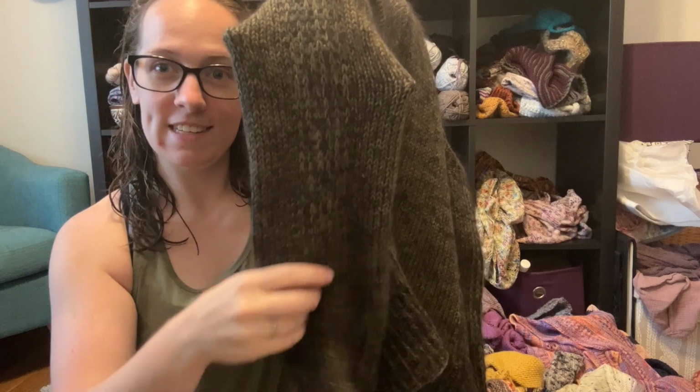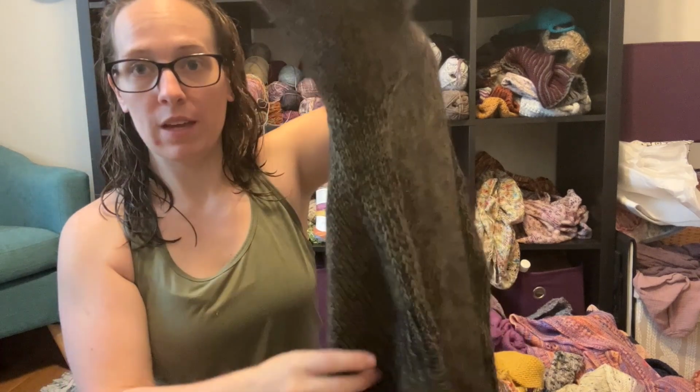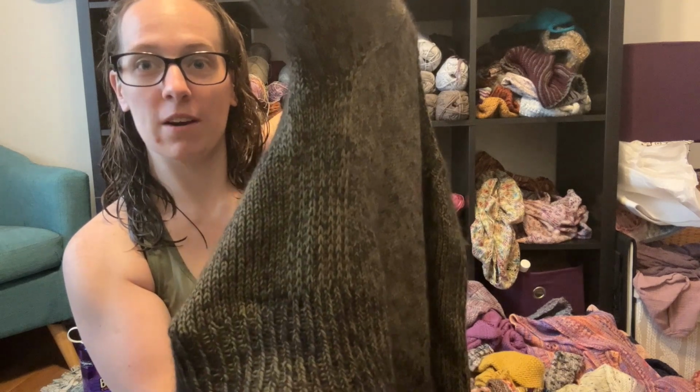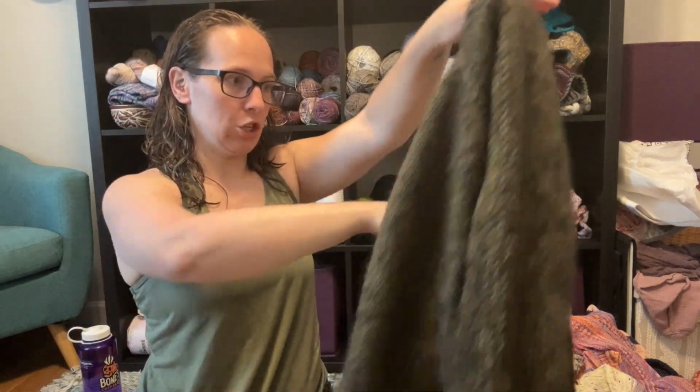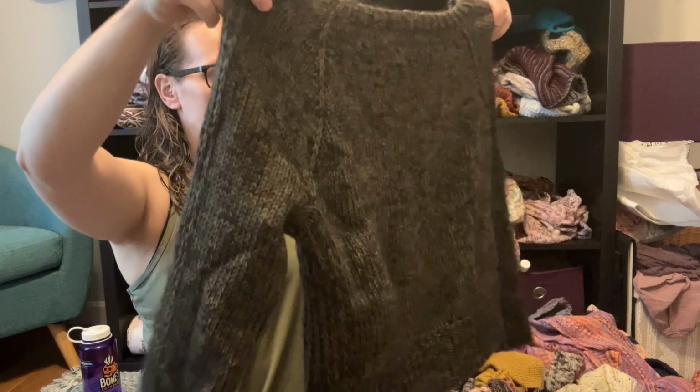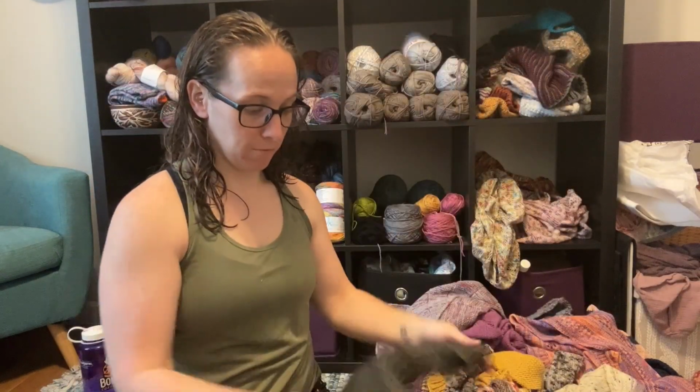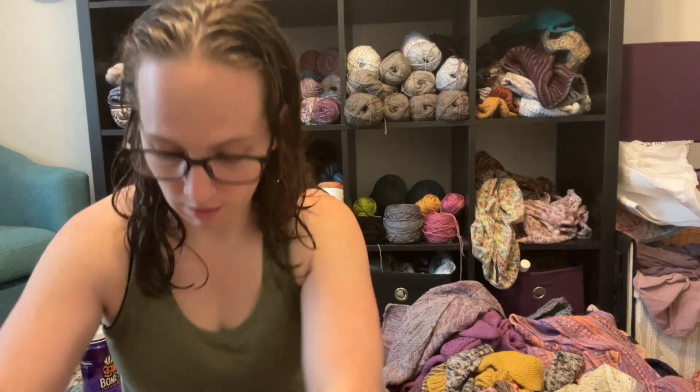It has this really nice texture down the sleeve, and it also gets carried down the side of the sweater. Just a little slip texture. This one is, I think it was DK and mohair held together. This is one of my go-to sweaters in the winter. I love this thing.